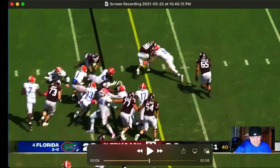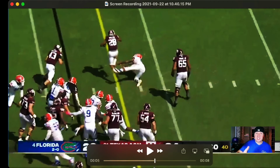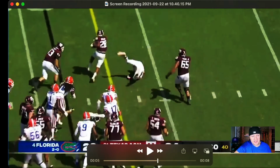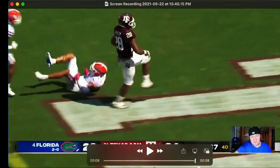Here, gets low, lowers the boom. Bow. Ricochets off. Good contact balance. Defender goes for a ride. He stays upright. Regains speed. And he's gone. That's it.